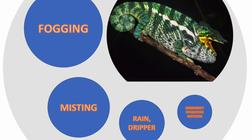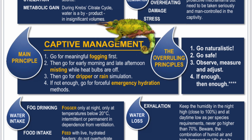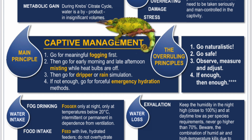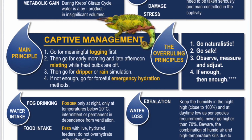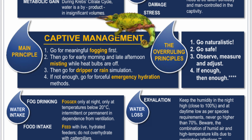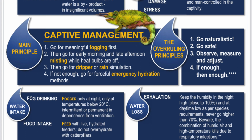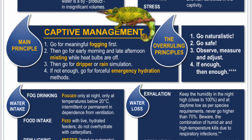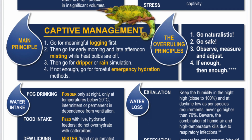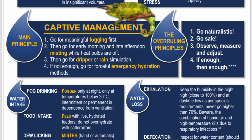If you see that the chameleon has enough water, then stop and do not even use the additional methods. The overruling principle is, first, go naturalistic. It means simulate the conditions in the wild. Second, go safe, never risk. Third, observe, measure, and adjust. And fourth, if enough, then enough. Do not overhydrate the chameleons by making water more available than necessary.